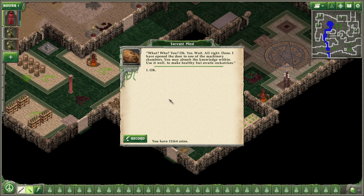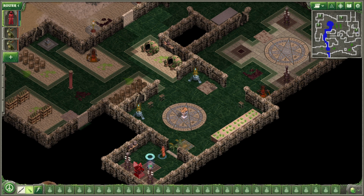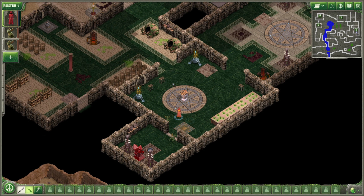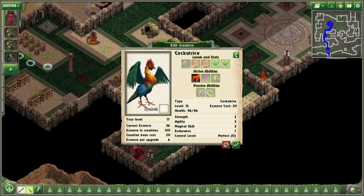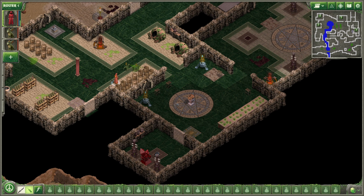What? Who? You? Oh. Yes, wait. Alright, done. I have opened the door to one of the machinery chambers. You may absorb the knowledge within. Use it well to make healthy but erratic cockatrice.